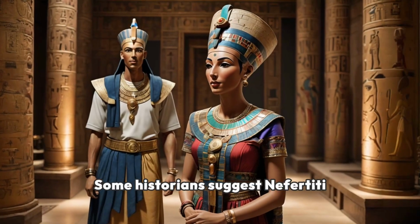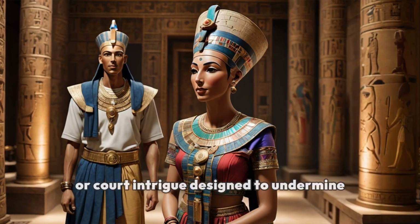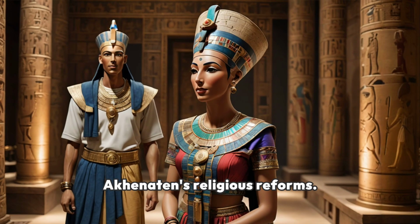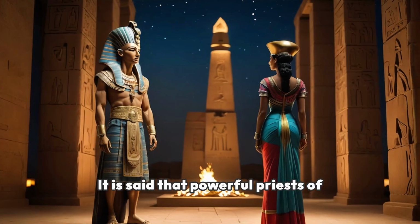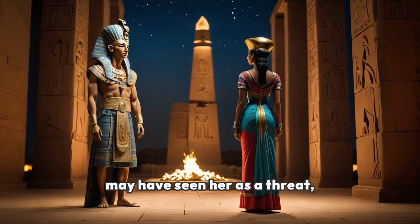Some historians suggest Nefertiti might have fallen victim to a political coup or court intrigue designed to undermine Akhenaten's religious reforms. It is said that powerful priests of the old gods and their supporters may have seen her as a threat, orchestrating her removal to restore the old order.